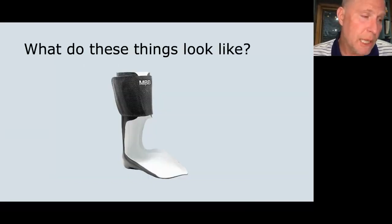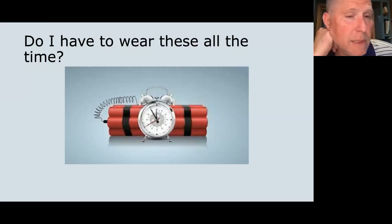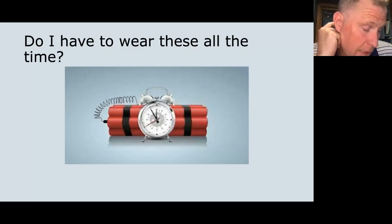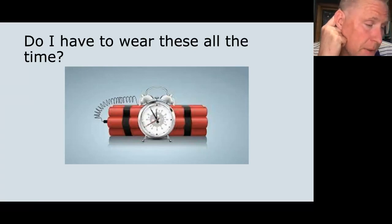What do these things look like? You can show them a picture of it in the poster, or you can have one available. And this is a common question that I get that sounds kind of ridiculous: do I have to wear these all the time? I will answer that question by asking them, do you have to wear your eyeglasses all the time? That's what I ask in return.